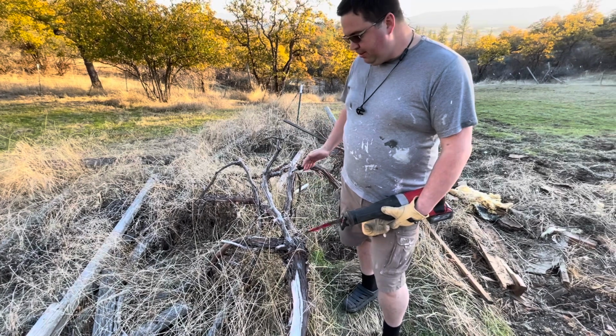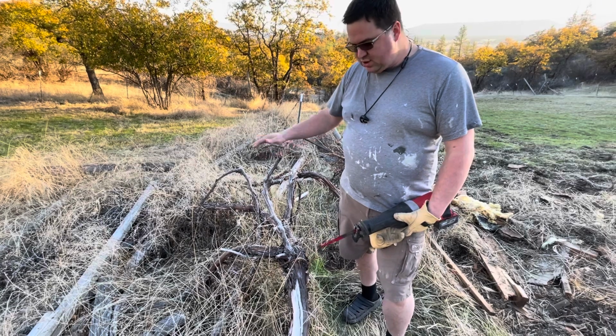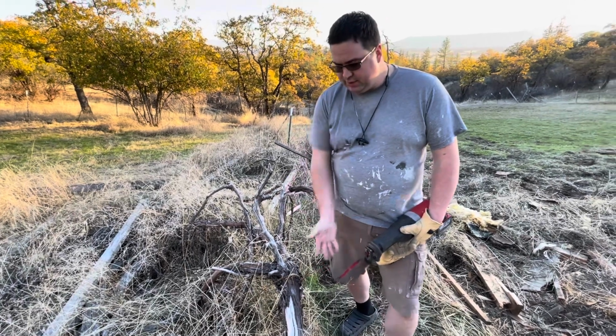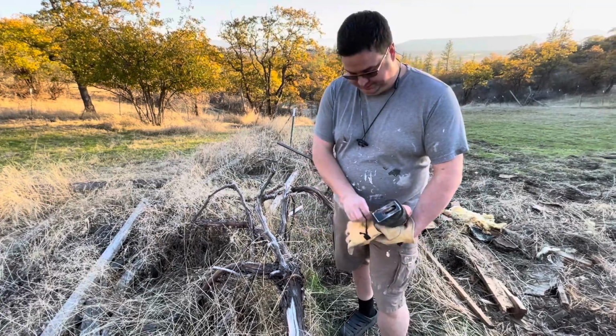But we gotta trim it up because we gotta clean all this up and we want it to kind of start fresh. So I'm gonna go ahead and saw off some of the limbs on this thing. And then we will at some point dig it up and relocate it to somewhere in the garden.